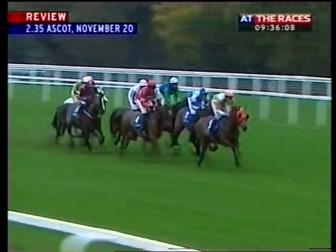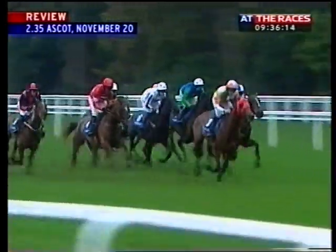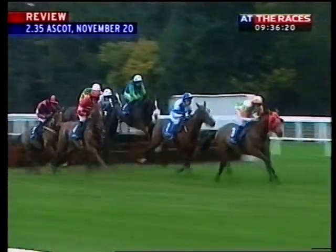So the first 2 home 12 months ago fill the last 2 positions as they head out on their final circuit. And Lochderg it is who begins the descent. The track he knows so well. Towards the next flight, leading by a couple of lengths. Silviniaco Conti and Restless Harry head the chase, but they're still pretty well grouped behind the leader.